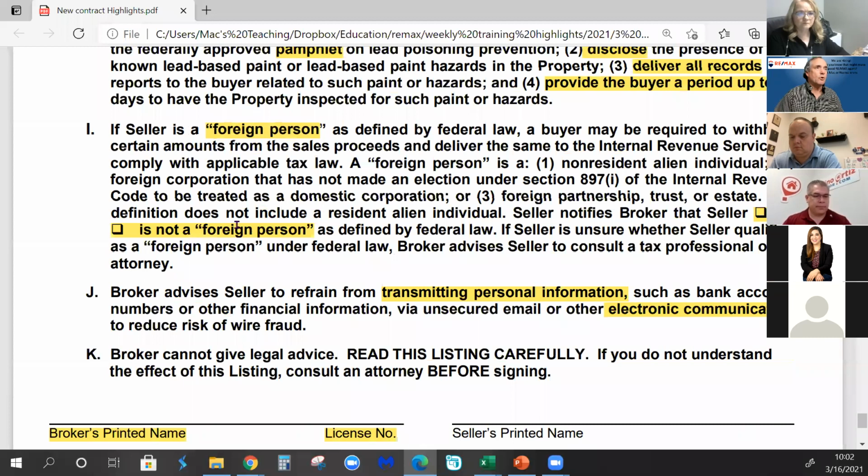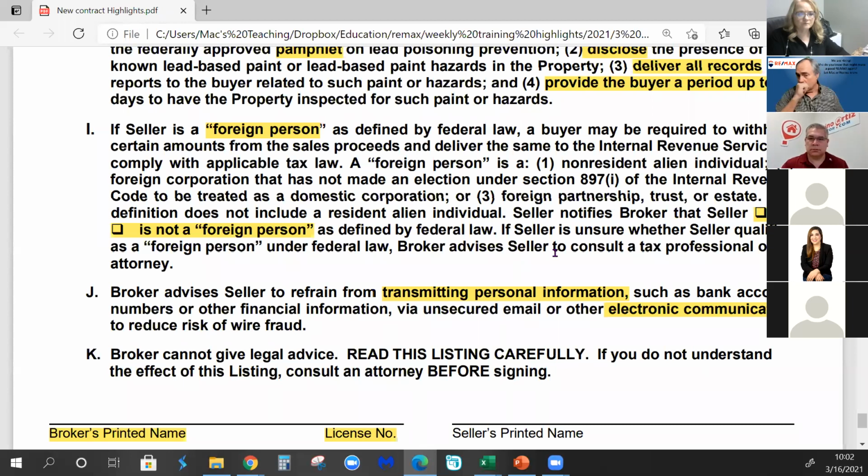What if the seller's a foreign person? And again, this is one of those boxes, yes or no, right? We need to ask that question so we know what we're working with. I have a question about that, Mac.